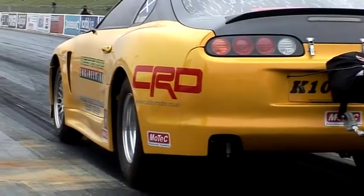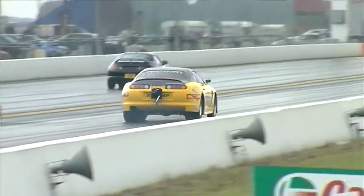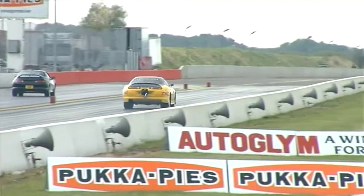Of course, it did result in his first ever 8-second runs. But this is not looking too fantastic. Normally it'd be flying at this stage. No, I wonder if there's anything serious happened.